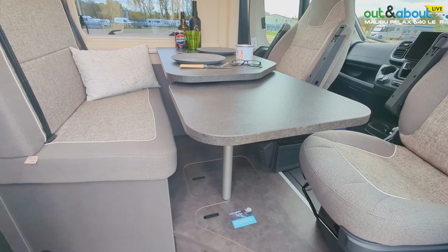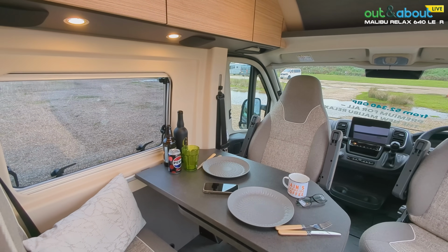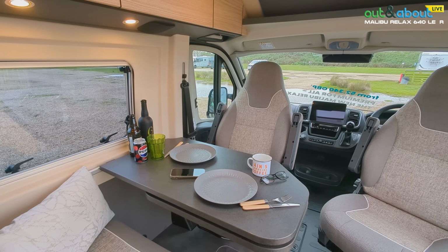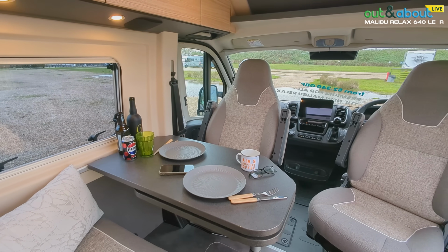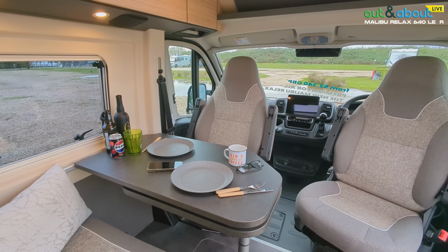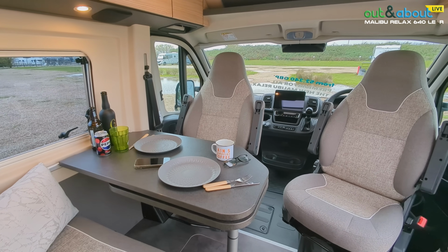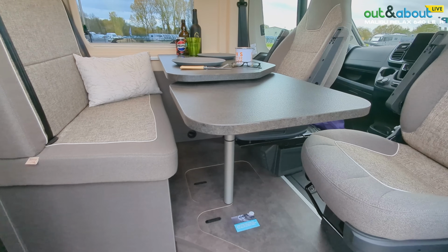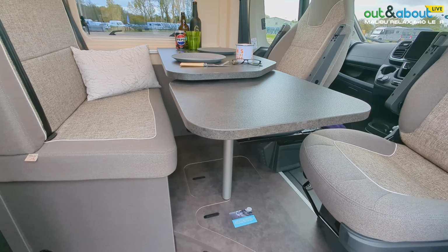So regarding the lounge layout, there's nothing especially out of the ordinary about it. The dining area is formed by the 2 travel seats and the swivel cab seats on either side of a removable dining table. Now, the travel seats in 2-tone grey are perfectly comfortable, but if you do like to spend a lot of time inside your van and want somewhere that you can put your feet up and unwind of an evening, then this might not be the ideal layout for you.